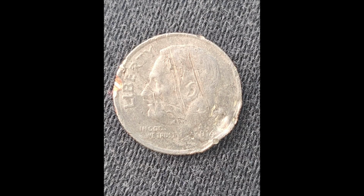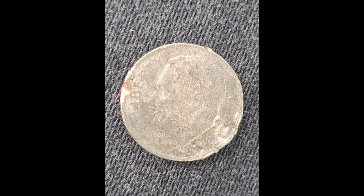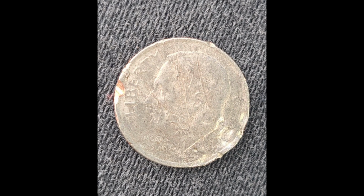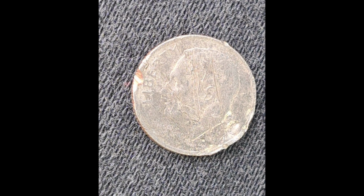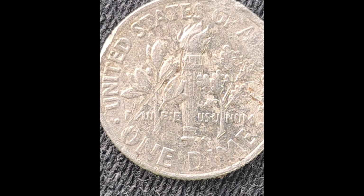Now, this coin is a good example of a coin that sold for over $1,000. It only has one bid and the seller only has one feedback, so there's a high probability that this is a fake listing and that hopefully the person that bought it did not actually pay for it, or maybe it was a fake account that bought the Roosevelt dime.